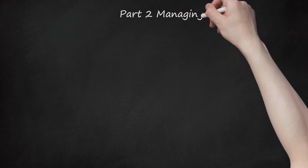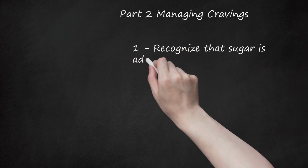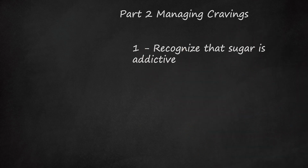Part 2: Managing cravings. 1. Recognize that sugar is addictive. Sugar is addictive, and your desire to eat sweets is a result of your brain's wiring. It is not a character defect or a sign that you are weak. Try to remind yourself of this when you have a craving. Do not beat yourself up for having a sugar craving.